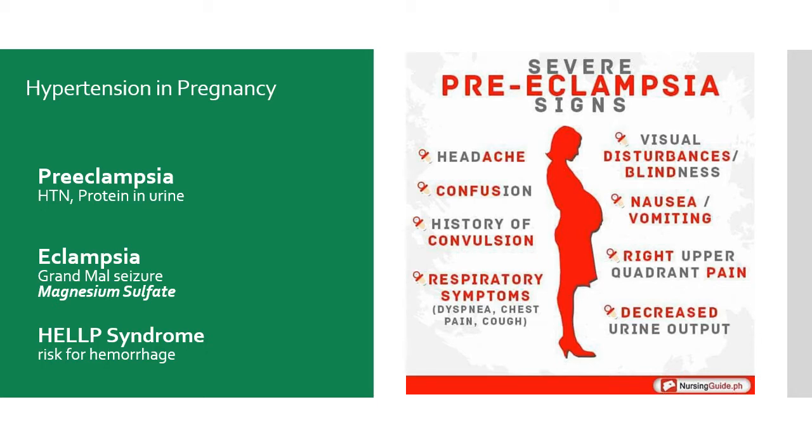So preeclampsia should not be taken lightly. If you go to somebody who is hypertensive with any of these signs and symptoms, and you recognize significant edema, things like that, that person should be treated emergently and transported rapidly.